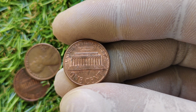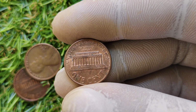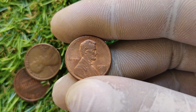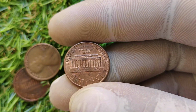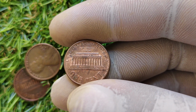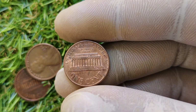Some of the most notable factors that contribute to the value of a 1987 D penny include mint errors. Coins with minting errors are highly sought after. Some 1987 D pennies exhibit doubling on the lettering or date, known as a double die error. Others may have off-center strikes, die cracks, or missing elements due to striking mistakes at the mint.